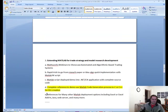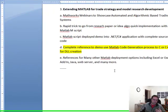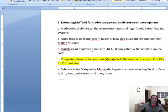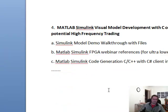Not only that, but I also give references for other options that other people may want to use: Excel, an Excel add-in, Java, using a web server, and many, many more. That's the power and beauty of MATLAB. This course does not talk about MATLAB itself and how to use MATLAB. I have a whole set of courses around it. I'll show you those in a minute, if I remember, of course.